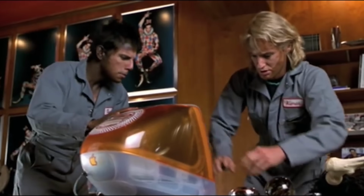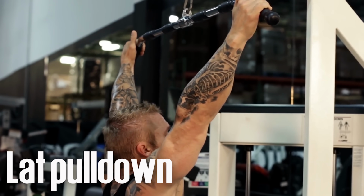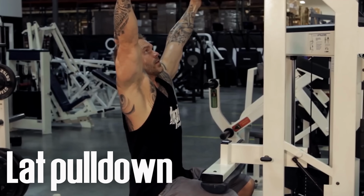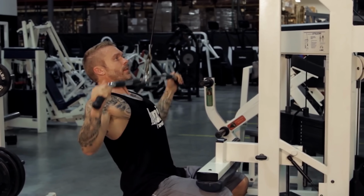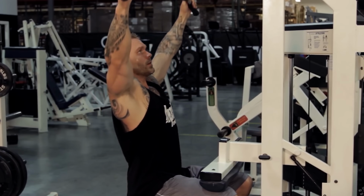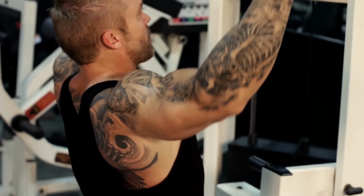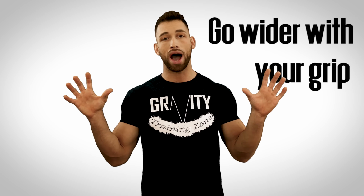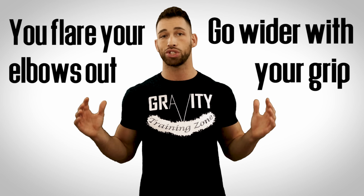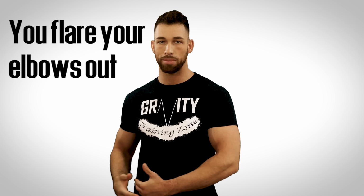So let's start with the very first exercise that you should be doing, and that's the lat pull down. Why am I a big fan of the lat pull down? Well, because part of getting that V shape is to have a wider upper body than your waist. A huge portion of your width stems from the back. The lat pull down is an excellent exercise to work your lats, your back, the back of your shoulders, and your biceps. Make sure when you're doing the lat pull down for width, you go wider on the grip on the bar. Also make sure that when you come down, you flare your elbows out. That'll put more pressure on your lats and move you towards that V-shape appearance.